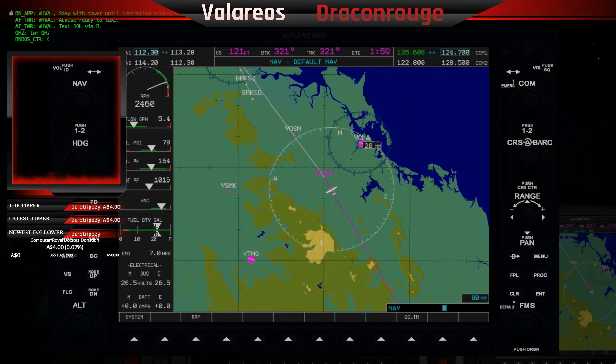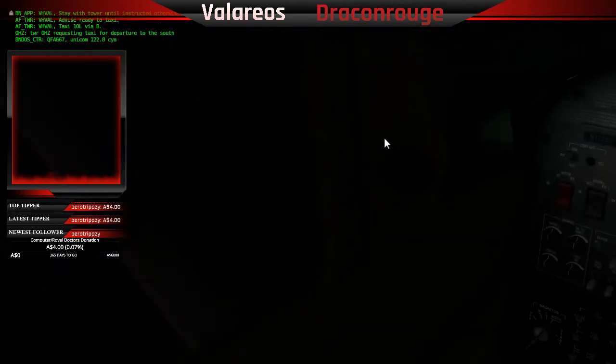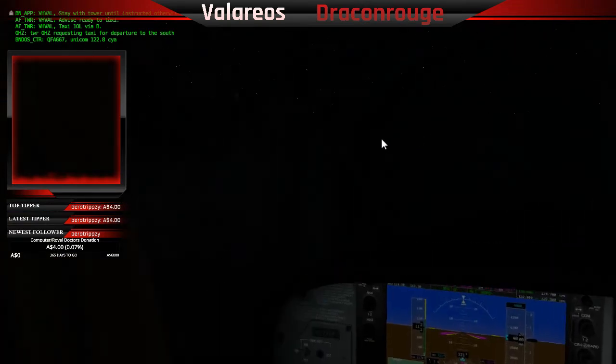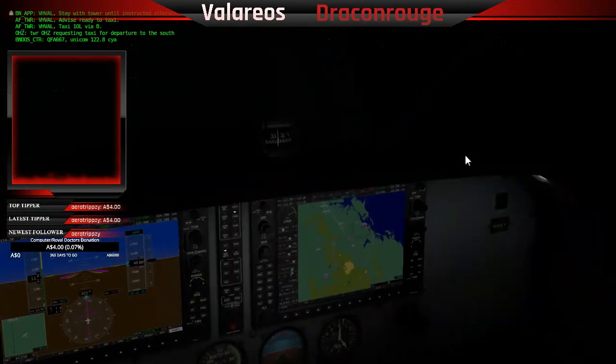Almost near the point here where we're making a turn from this waypoint and starting heading to Rockhampton. Still unbelievably dark out there.